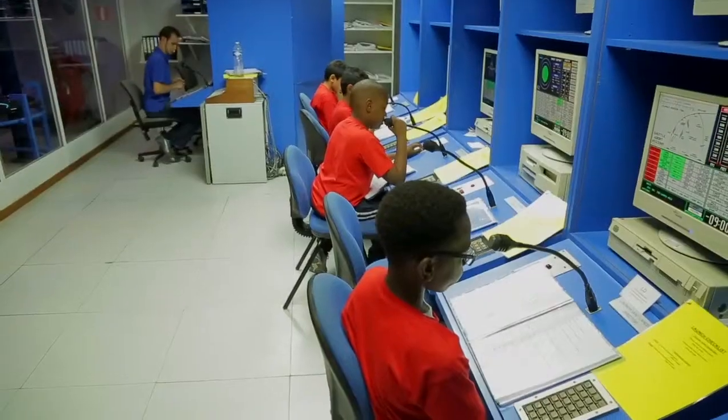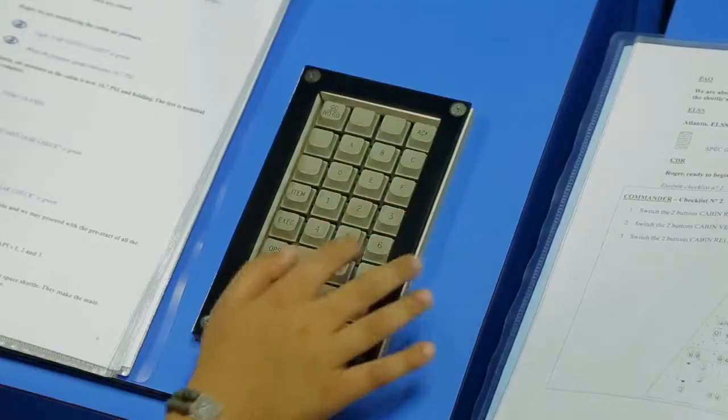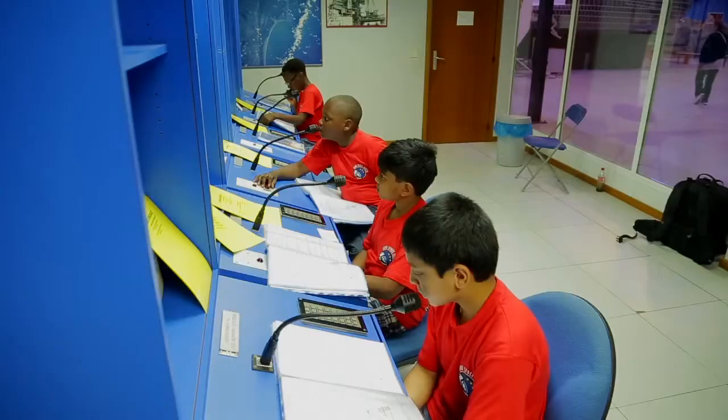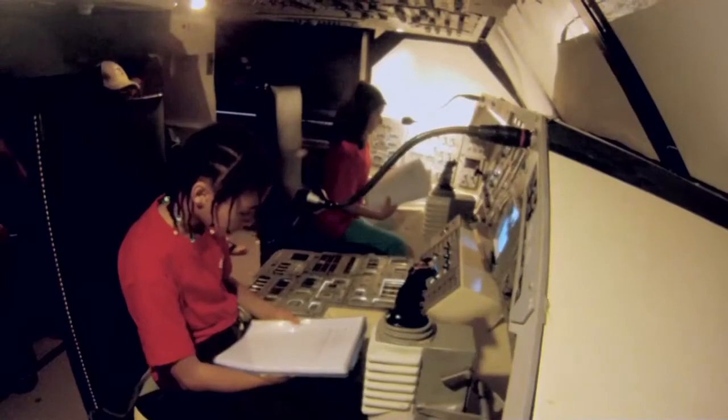Roger, we confirm. APU pre-start complete. 5, 4, 3, 2, 1, start.